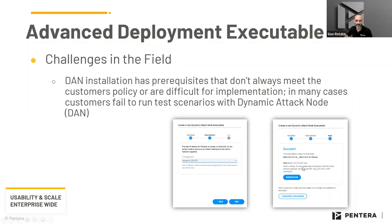Download it on the host and run it. Notice that again on the safety side, or security even, if you close this window during configuration, that specific dynamic attack node will be deleted, will be non-usable anymore. So we keep this very compartmentalized in order to ensure that this is used in the proper manner and doesn't cause any issues.